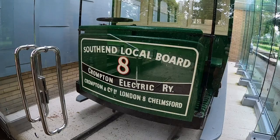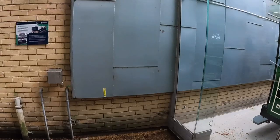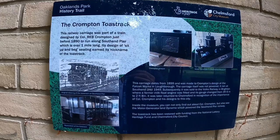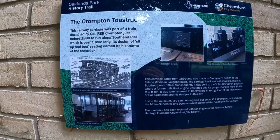Southend Local Board, number 8, and it says Crompton Electric Railway. Crompton and Company Limited, London and Chelmsford. And a little bit of history about it. So it says here, the railway carriage was part of a train designed by Colonel Crompton just before 1890 to run along Southend Pier, which is 1 mile long. Its design of sit and beg seating earned its nickname the Toast Rack.